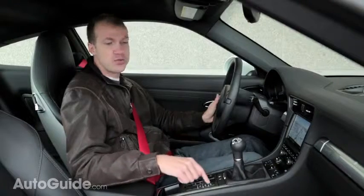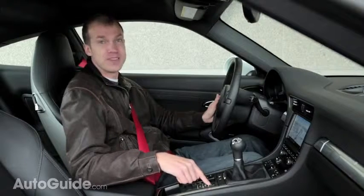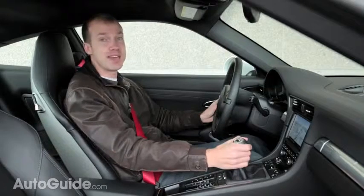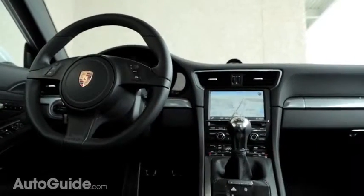There's one more button to note, the spoiler button. If you own one of these 911s, don't drive around with your spoiler up at city speeds. It just looks ridiculous. However, the most important part of the center console is the 7-speed manual transmission gear shifter. It's set up high and perfectly in arm's reach, and being a Porsche, operates flawlessly.